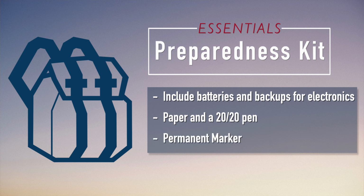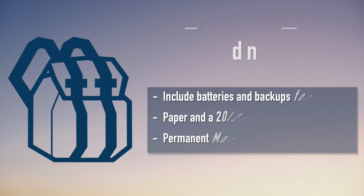A graphic is shown that has an image of a backpack on the left-hand side. Text on screen summarizes some of Coby's tips for your preparedness kit, including having backup batteries for electronics and alternative ways to communicate if necessary.